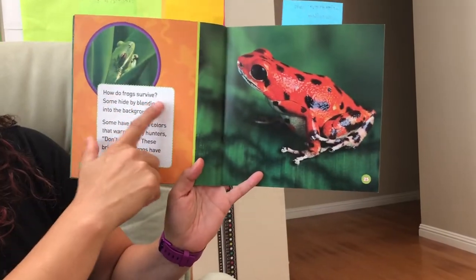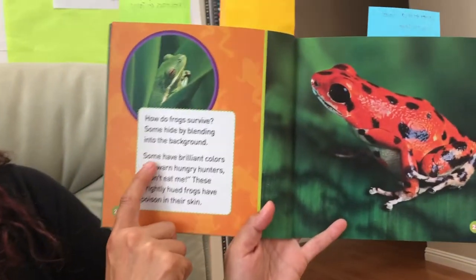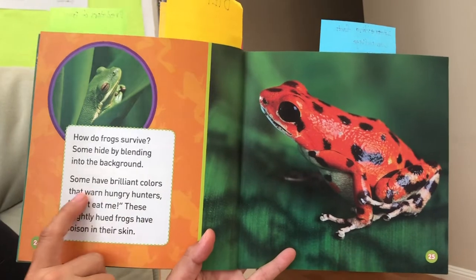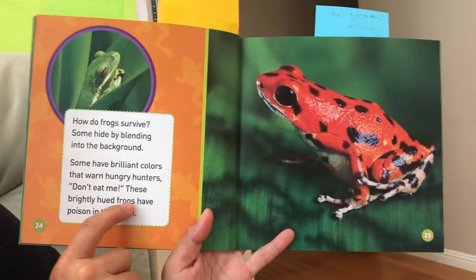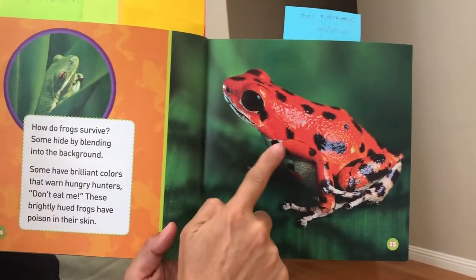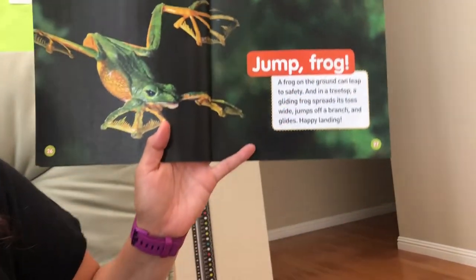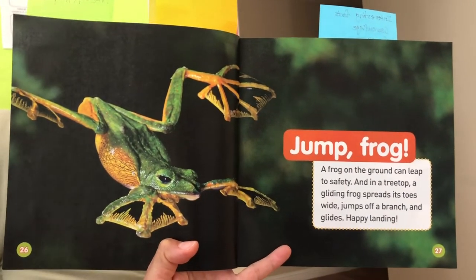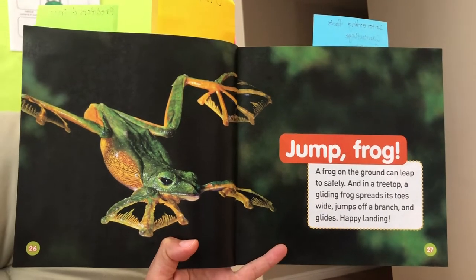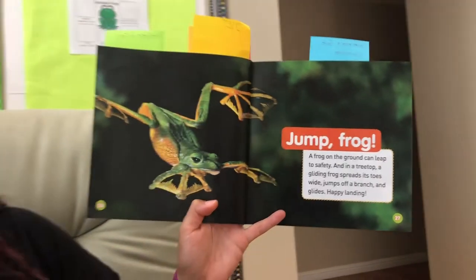How do frogs survive? Some hide by blending into the background. Some have brilliant colors that warn hungry hunters, "Don't eat me!" These brightly hued frogs have poison in their skin. Jump frog. A frog on the ground can leap to safety, and in a treetop, a gliding frog spreads its toes wide, jumps off a branch, and glides. Happy landing!